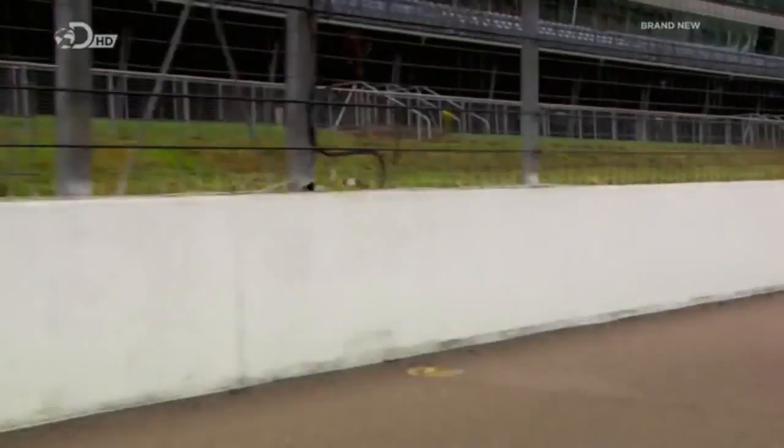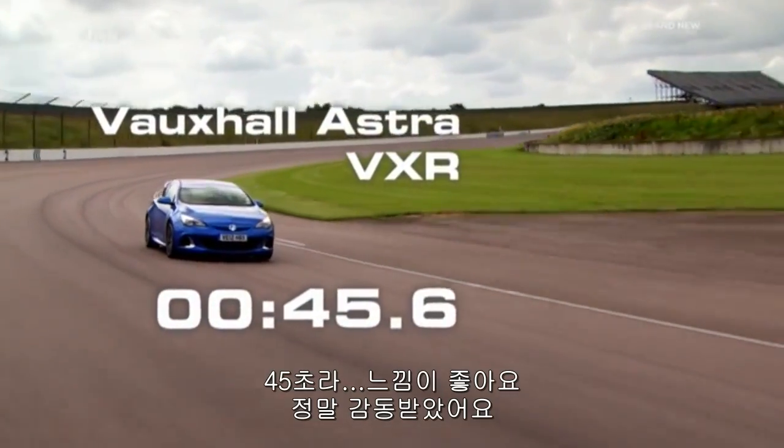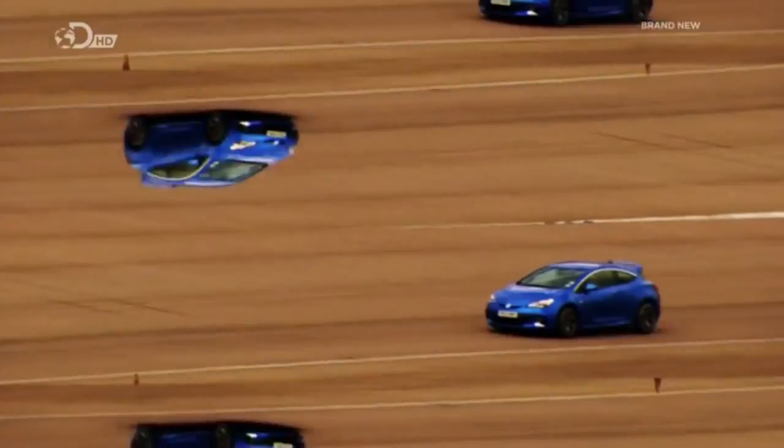Get ready to stop the clock now. So, the Vauxhall sets the pace with a time of 45.6. It did feel good. I'm quite impressed with it.